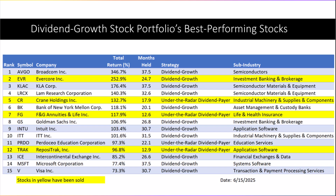Now, the other 92% of our investments made in this portfolio were made in the category called Dividend-Growth, which means they are high-quality stocks with a great track record of increasing their dividend payouts to investors. Despite some of the huge gains in the under-the-radar dividend payers, like Crane Holdings and F&G Annuities, both more than doubling, and ReposiTrak almost doubling, we've not done quite as well with the under-the-radar dividend payers as we have with the dividend-growth stocks. So I foresee us cutting back our investments in the under-the-radar dividend payers in the future.